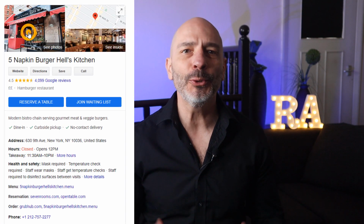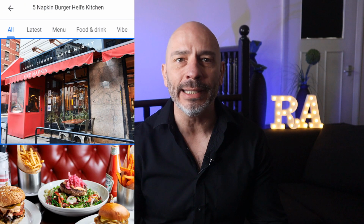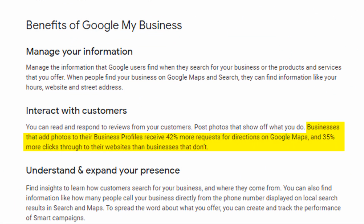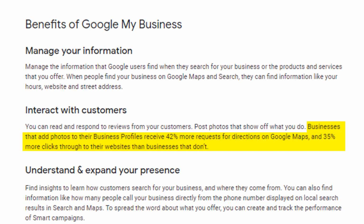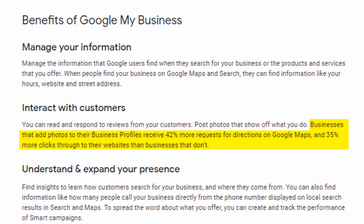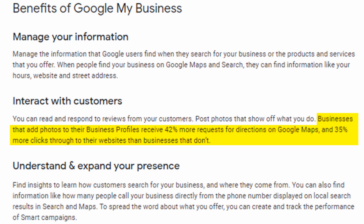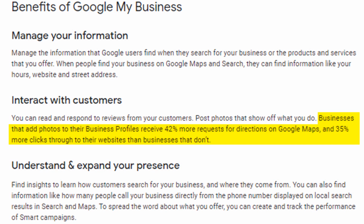Do you add photos to your Google My Business listing regularly? If you don't because you think you've got better things to do, listen to this. According to Google, businesses with photos on their Google My Business listings receive 42% more requests for direction on Google Maps and 35% more click-through to their website than businesses that don't.